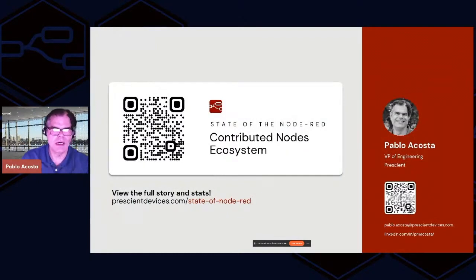So a web-friendly version of this talk is live now at the URL that you see here. The QR code will get you there. We are committed to periodically updating the data that you've seen, and if you want to see any other metric of the Node-RED node ecosystem, let me know. We're always happy to consider that. It's my intention to make this webpage, the State of Node-RED, a living page where it gets constantly updated, and one can take a quick snapshot of what the state is.